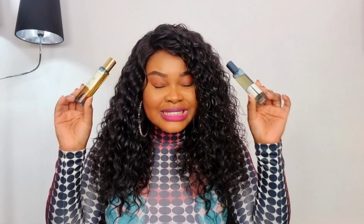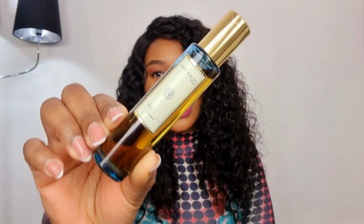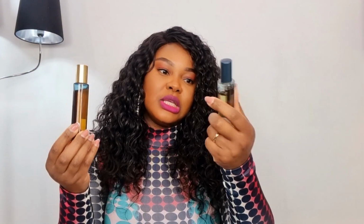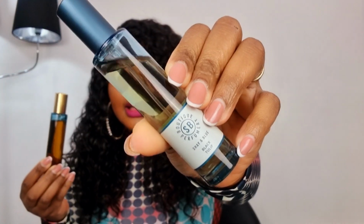It's Shay and Blue London. Now, this perfume brand are incredible. Honestly, their perfumes blow my mind and the pricing is stunning. This is their most popular one, I would say, at least here on YouTube. This is Salt Caramel. This is 30 mil. This is also 30 mil. This is Black Tulip.